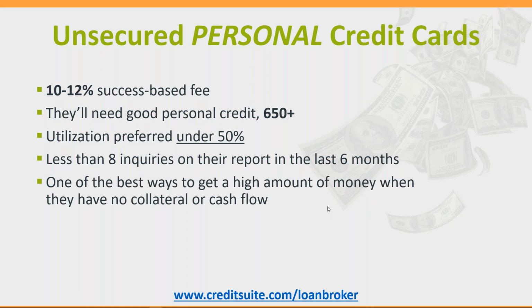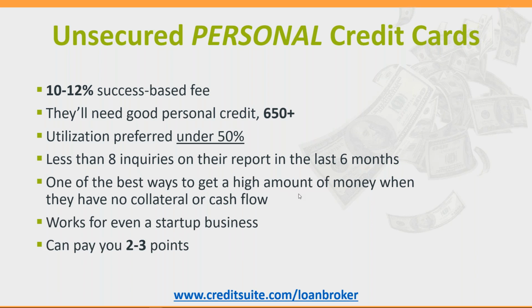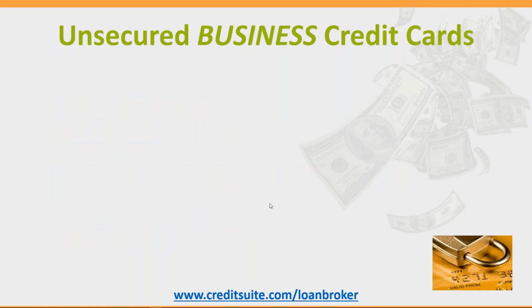This is the highest approvals I've ever seen for startup, period. I don't know of any other kind of financing a startup can get with higher approvals unless it's equity financing, unless you're going for stuff like angel investors. So it works for even a startup, as we mentioned. And again, it can pay you 2-3 points, maybe even more, depending on the finance source.